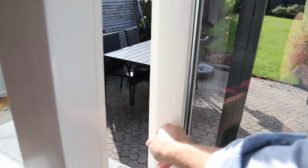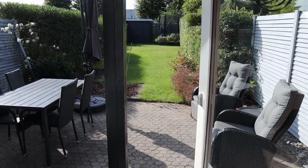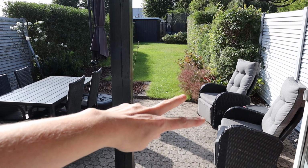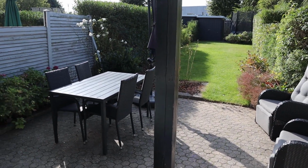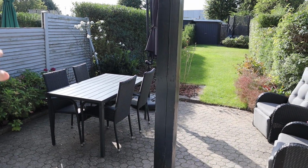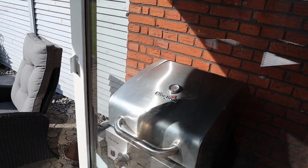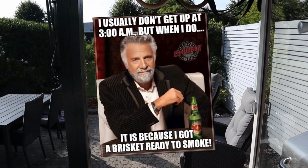A quick word on the backyard. This is awesome to have in the summertime. It's like an extension of our living room. These two chairs are Binna's and mine. That's where we relax and read books. Over here is where we all sit and eat. We love to barbecue. There is a barbecue right there. Can we call this a barbecue, having lived in Texas?